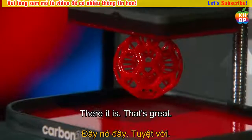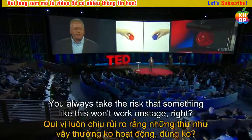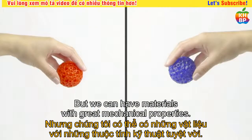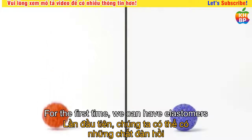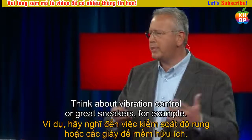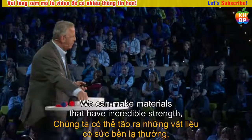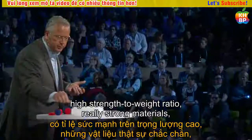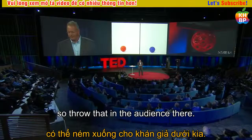There it is. That's great. You always take the risk that something like this won't work on stage, right? But we can have materials with great mechanical properties. For the first time, we can have elastomers that are high elasticity or high dampening. Think about vibration control or great sneakers, for example. We can make materials that have incredible strength, right? High strength to weight ratio, really strong materials, really great elastomers. So throw that in the audience there.